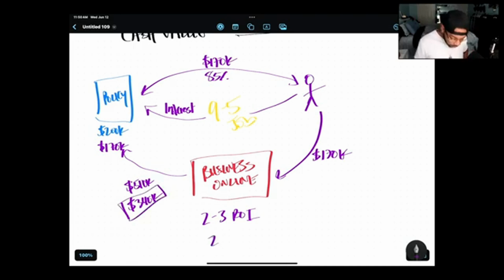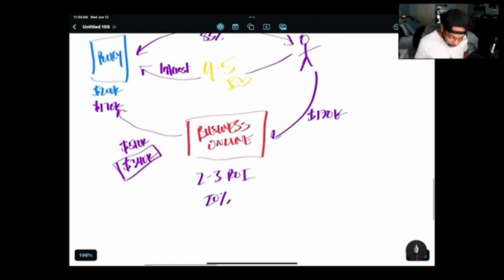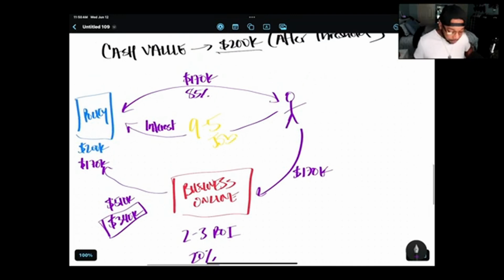And some people think that's a bit aggressive. Some people are like, I just want 20% return on my investment. Some people say I want 50% return on investment. Some people say I just want to be in profit, I just want to break even. Me personally, this is just my rule. I want to be able to make an ROI where it's worth it for me. That's just me. So infinite banking is just a strategy.